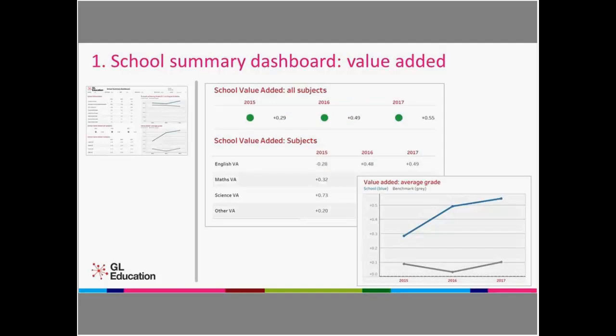The other dashboard that we'll have is not just the attainment, but the value added. So this will show how the school has actually added value. And you can see there that the numbers are negative or positive for English value add. In 2015 we've got negative 0.28, but by 2017 it's positive 0.49. And then we've got the overall value add at the green dots at the top, and you'll be able to see the school's value add again in the blue at the graph in the bottom right, compared to the average, which is in the green, the benchmark average.